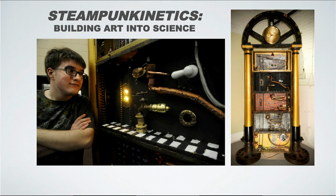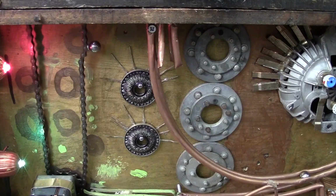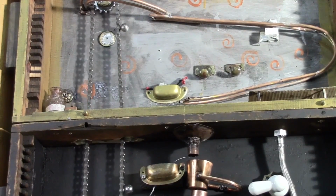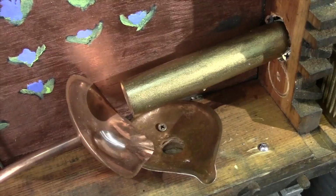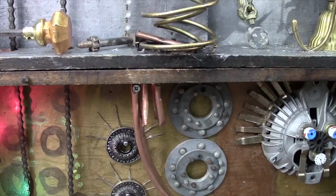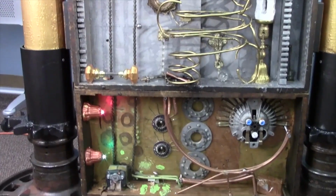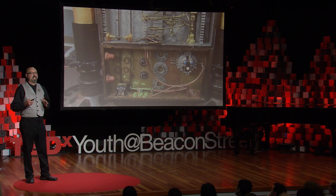And the idea here was that we had these boxes that represented rooms in a house, and then we wanted to take a steel ball down a track and move it all the way down from the attic down to the basement and then back up again. This was the result. So, go steampunk. I know that's just a video, but every time that completes, I get very excited.